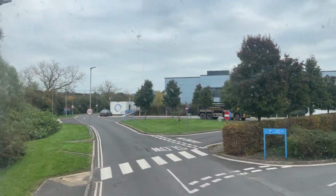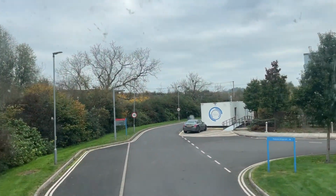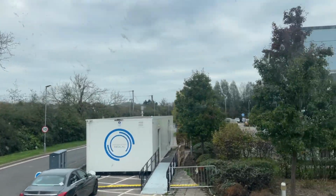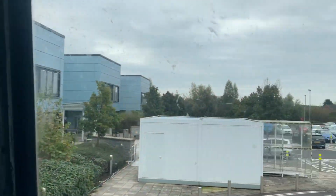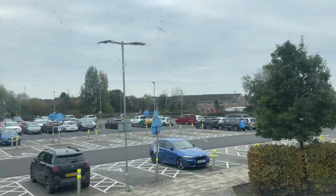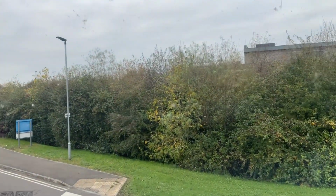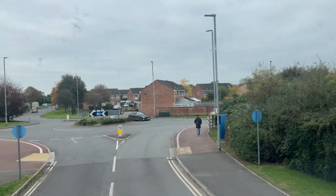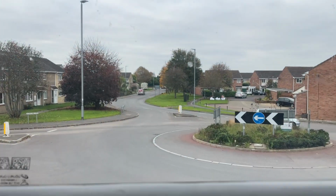Arriving at Bridgwater Community Hospital, which gets a very poor bus service. The Route 375 allows people across the Polden Hills as well as people from the Mendips to get to Bridgwater Hospital on a 2-hourly basis, and the B1 town service allows people to get to the hospital from a few areas of Bridgwater on an hourly basis between 9 o'clock and 4 o'clock, and on a Saturday between 9 o'clock and 2 o'clock.